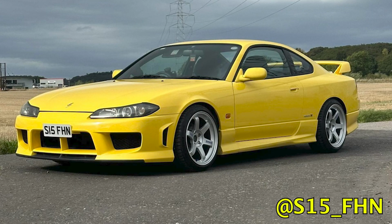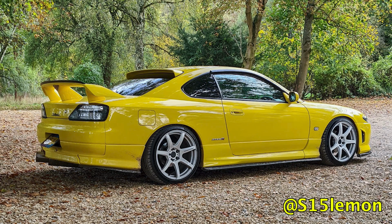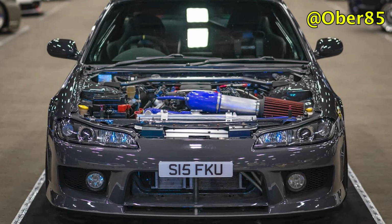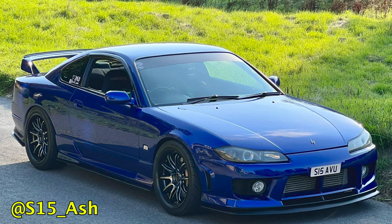So number 4 of the things I love about the S15 is actually the community themselves. So I am quite heavily involved with S15 owners in the UK. I know a lot of them and get on with pretty much most of them, apart from Farhan. So nah, I'm only messing. I'll put in a few of their cars in this little clip just now. They are actually a great bunch. It's filled with banter, is a light way to put it. It's as toxic as it seems at the best of times. It's just a good laugh.